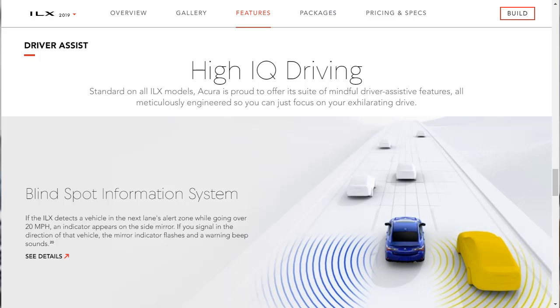Standard on ILX models, Acura is proud to offer its suite of mindful driver assistive features, all meticulously engineered so you can just focus on your exhilarating drive. So there's the blind spot info system. Let's see. If you're going over 20 miles an hour, an indicator appears on the side mirror. If you signal in the direction of that vehicle, the mirror indicator flashes and a warning beep sounds.